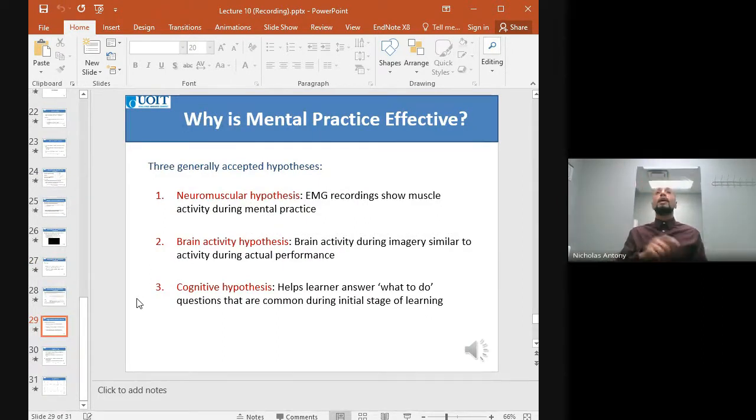And so why is mental practice effective? I'm sure we can come up with a whole list of different reasons, but the main hypotheses are through here, the three of them, and they're all combined, right? It's all of them, not just one. There's the neuromuscular hypothesis that suggests that by imagining yourself completing the skill, you are priming your neuromuscular system. And evidence for that hypothesis is through looking at EMG recordings of people's muscles as they're mentally practicing a motor skill. You get mild EMG recordings. So you may be priming the neuromuscular system.